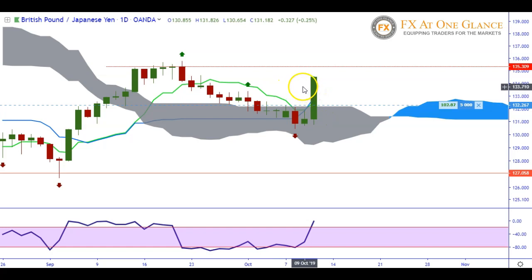Now, the next thing is I'm not going to hold this because I really wanted to shoot for this target, which is my 2 level, but I'm not going to go for that 2 level because of the news. So we'll take our profit, just showing you a Kumo breakout.